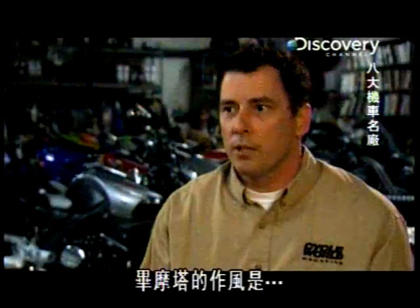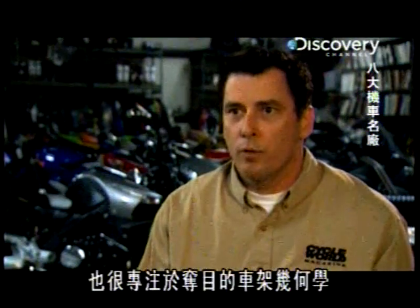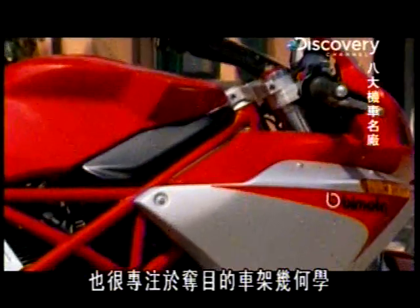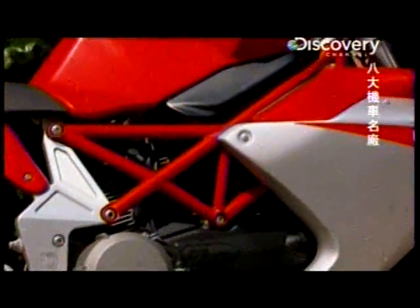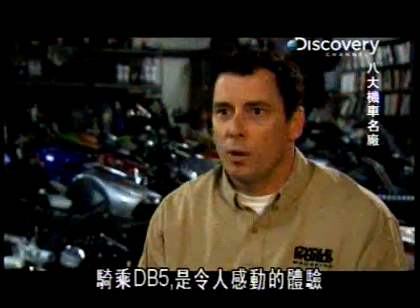What Bimota does with it is they're so focused on lightness, and they're so focused on an exciting chassis geometry and good handling and beautiful, beautiful parts. DB5, it's an emotional riding experience.